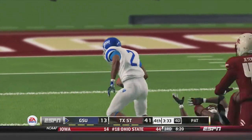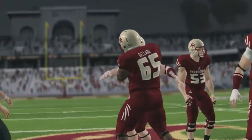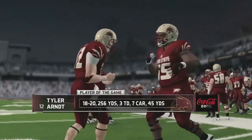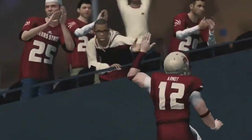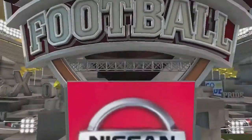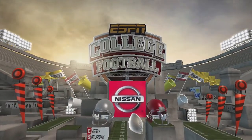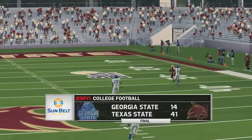And Georgia State would not get the ball back in this game. The next possession, Texas State would run the clock out, and they would take this game. Tyler Arnott is your player of the game. Almost perfect on the day. 18 for 20, 256, 3 touchdowns, 7 carries, 45 yards. And Texas State takes this one running away over Georgia State. The final score of the game, Texas State 41, Georgia State 14.